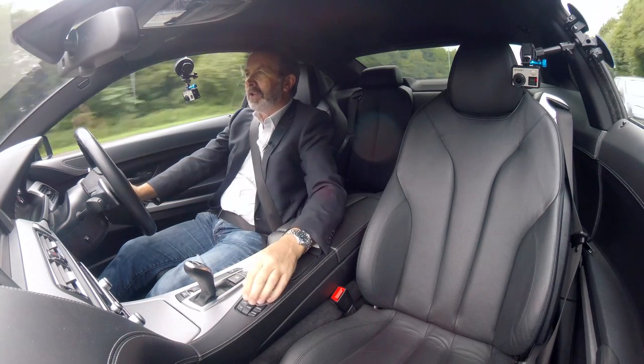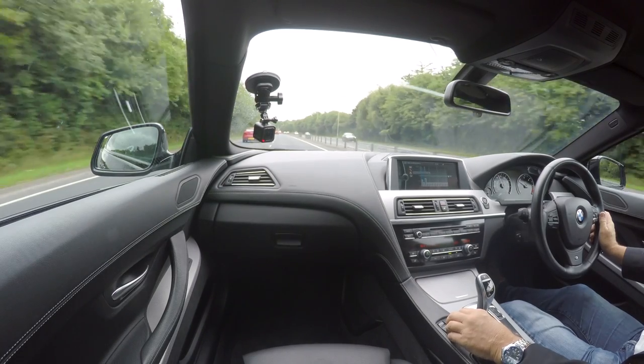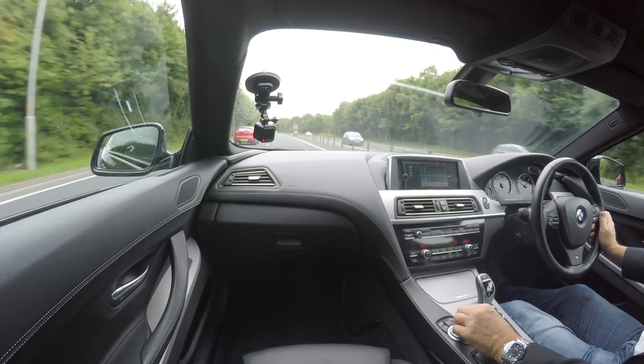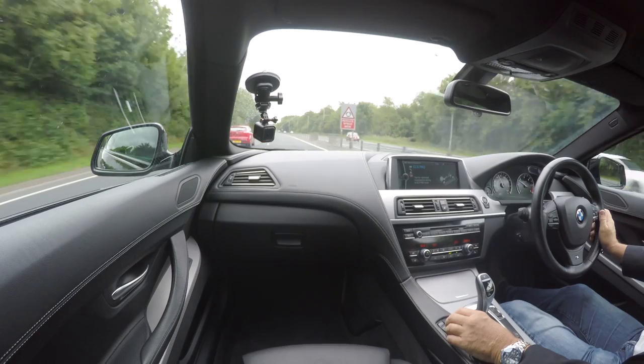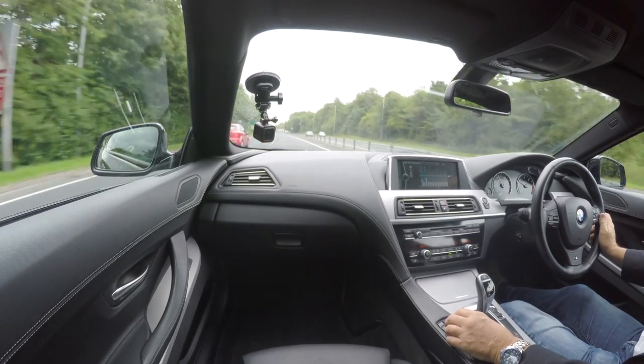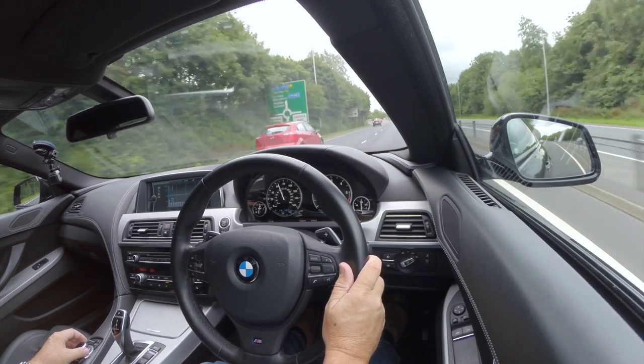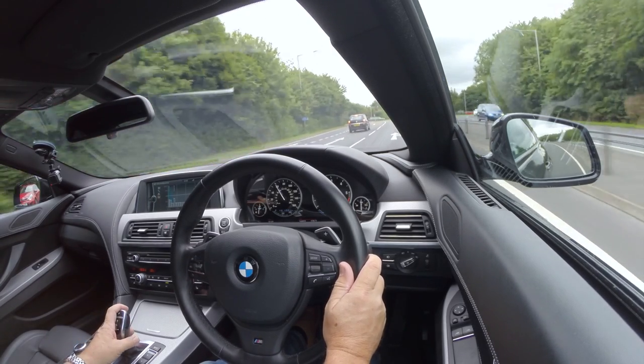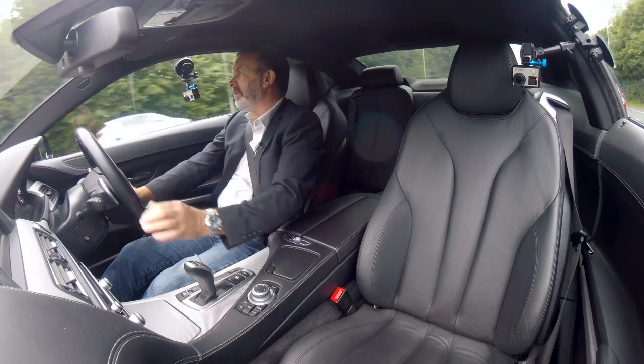So that's showing you there, Eco Pro tips. Tips for optimised driving. Really, really smooth, very quiet. It's got Dunlop tyres all round.